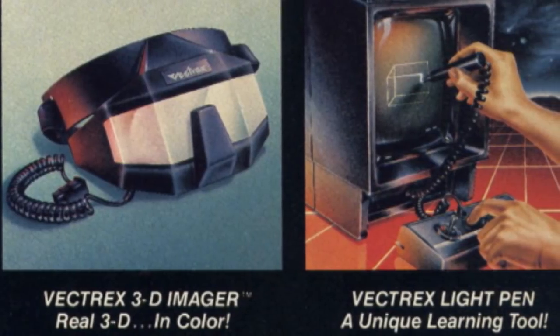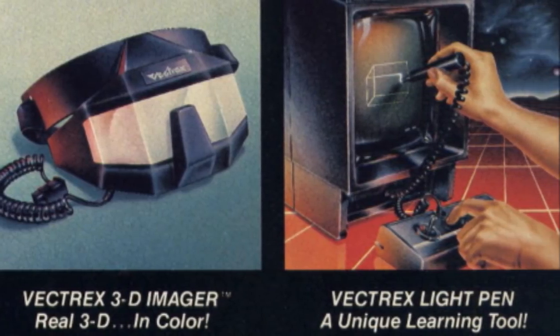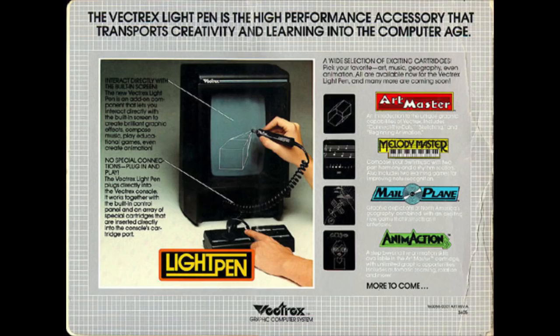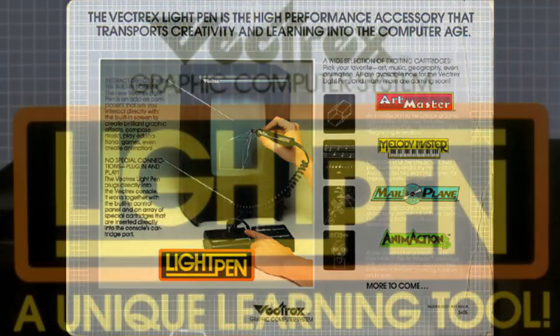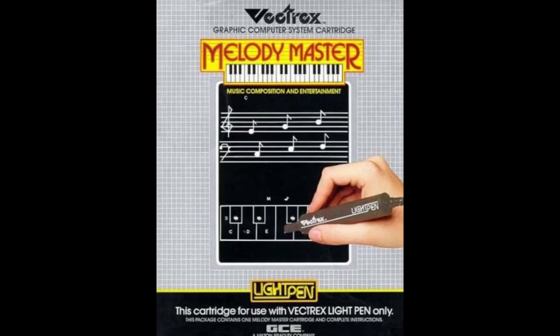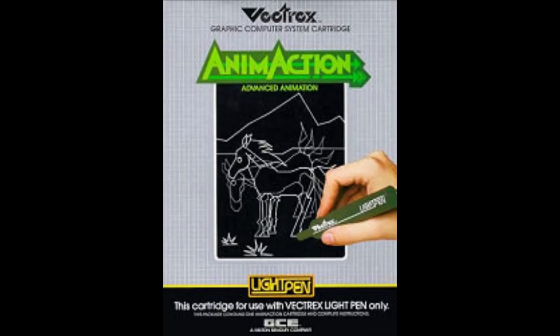Along with their game library, the Vectrex had a few revolutionary accessories as well. The first was a light pen. This accessory plugged into the controller port and allowed players to draw on the Vectrex screen. However, only 3 games were released to support the pen.